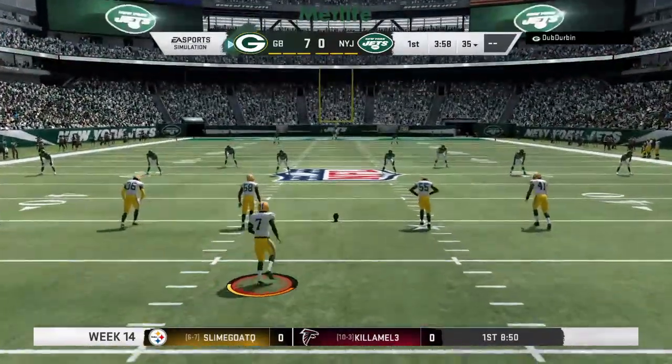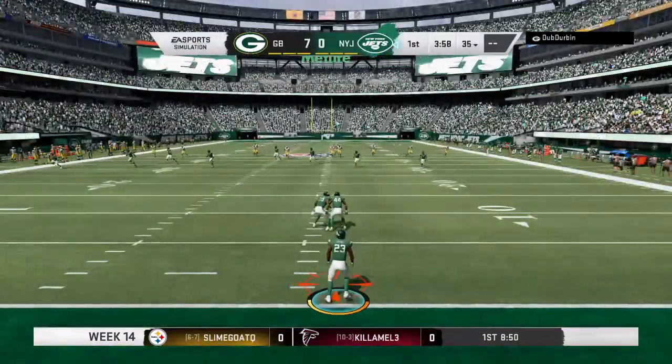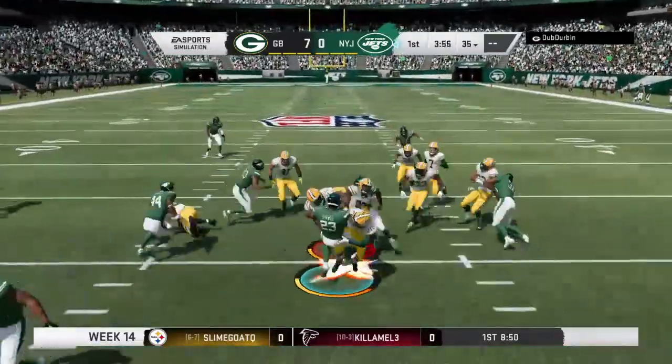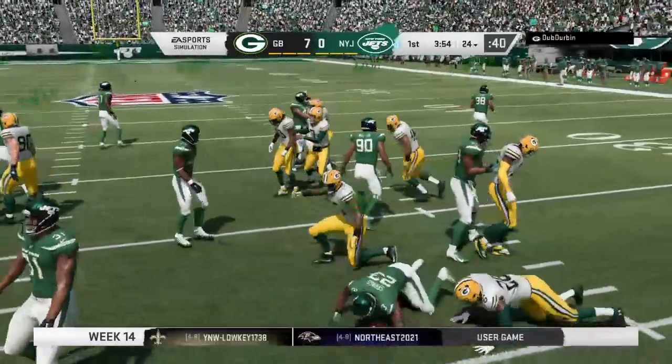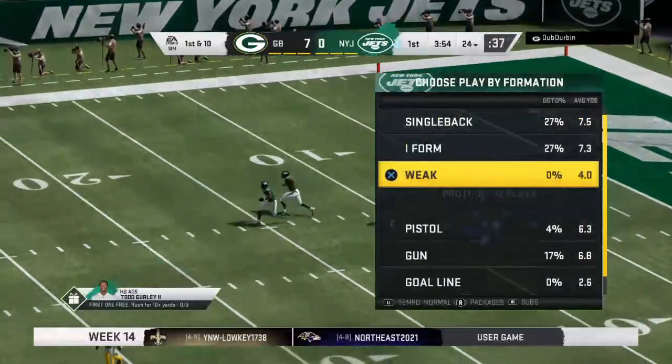So after the touchdown, here's Fairbairn now to kick it away. This will be taken in at the 1. And he'll bring it back to just about the 25. Call it the 24-yard line. Let's go.